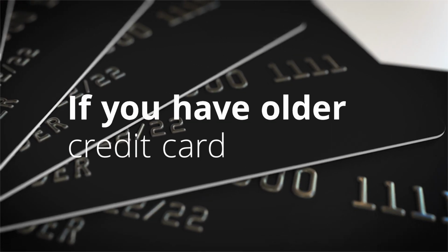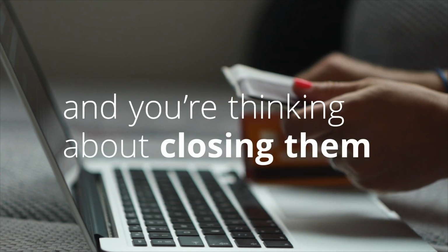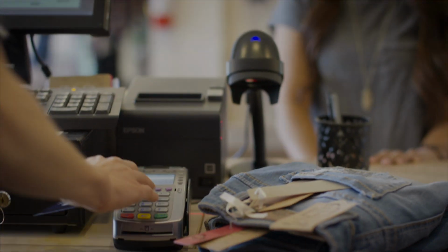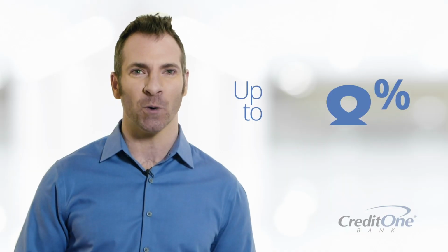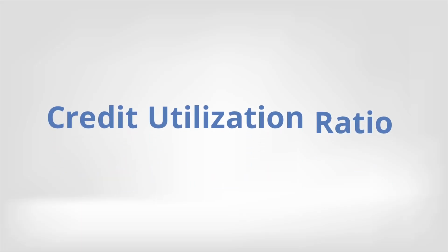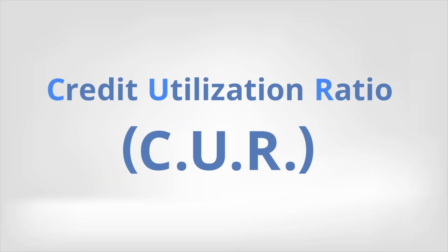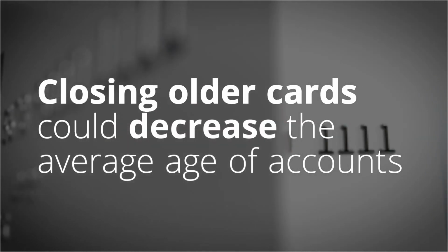If you have older credit card accounts that you don't use much anymore, and you're thinking about closing them, it could be more beneficial to your credit score to leave them open. Closing older accounts could lower your credit score two ways. It could reduce your total amount of credit, which could in turn raise an important equation that accounts for up to 30% of your credit score, called your credit utilization ratio. Closing older credit card accounts could also decrease the average age of your accounts, another contributor to your credit score.